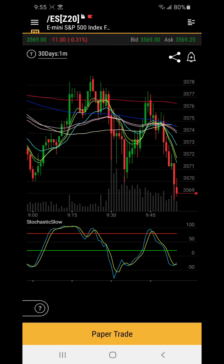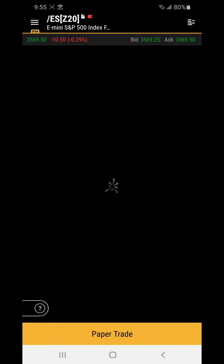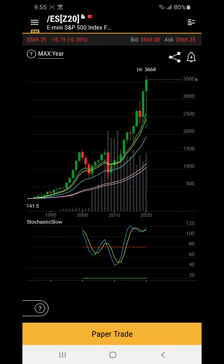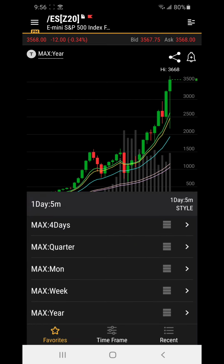So I believe data is the most important thing, and I do have a lot of years of experience. I know certain days have a tendency to go certain ways, depending on a Monday, on a Friday, whatever. There are certain patterns, but it's very important to see what the market has done. So for example, right here, maximum year. I have what the market has done since before 1990. Look at that. It went from about $141.50 back in 1985 to 3,568. You can see each of the candles is a year.